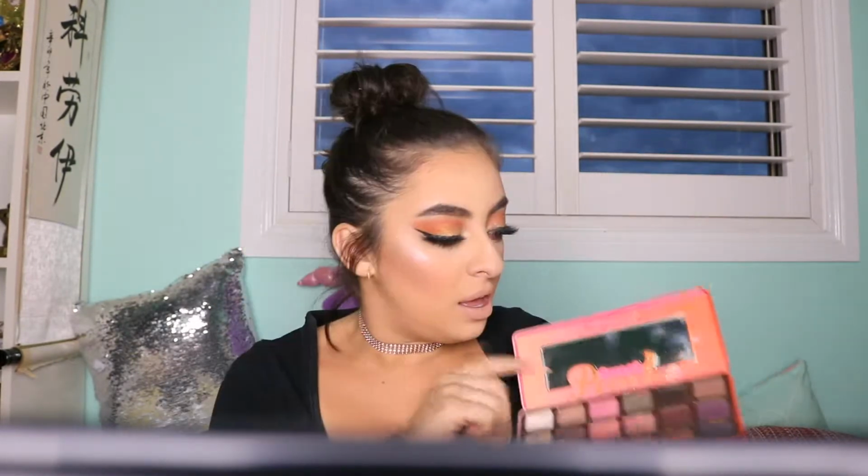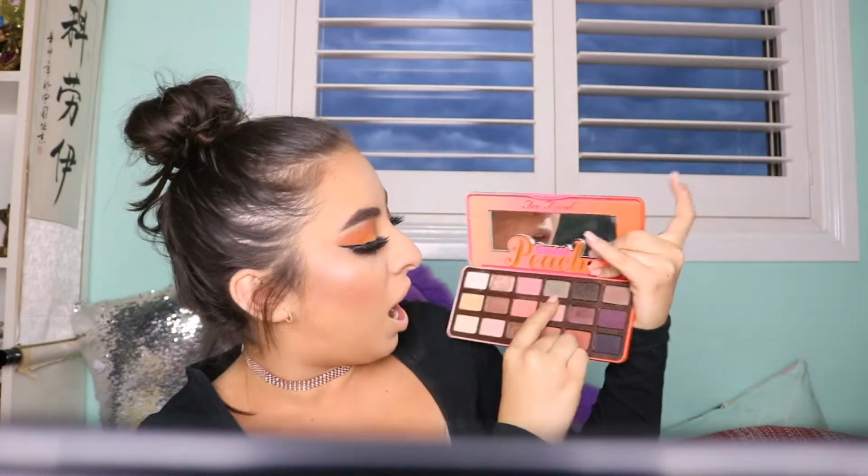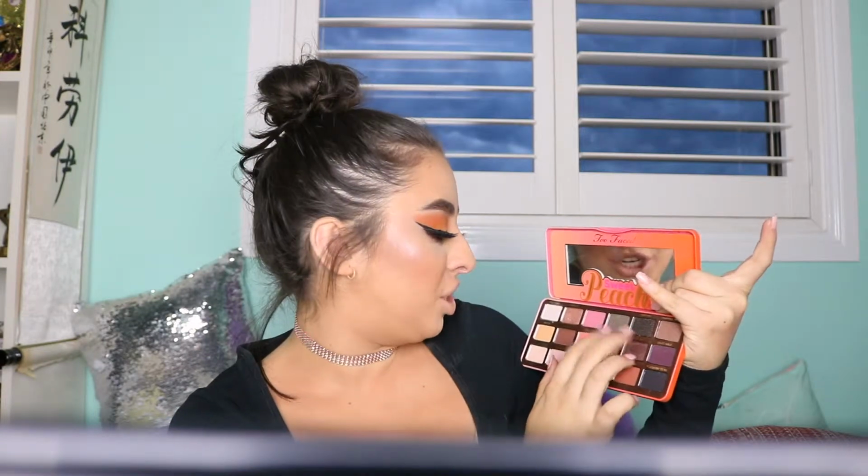We have our Too Faced Sweet Peach palette. This palette smells amazing. It smells like peaches. Now, this palette is pigmented, it's creamy, it smells beautiful, it blends nicely. There are colors in here that I wouldn't necessarily use, such as Tempting and Bless Her Heart. Oh, those two are pretty much it.